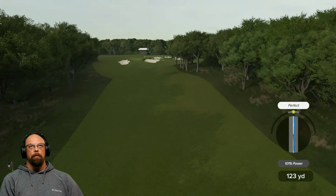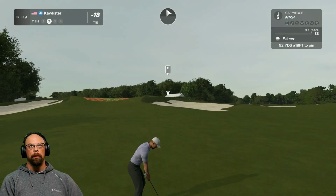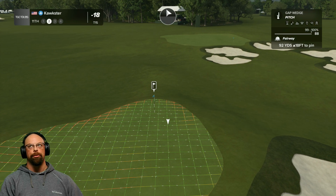That swing was to die for. Okay, pretty good shot here. It should bounce off this down to the left. There we go. Beauty. Okay, second shot on the 11th. Okay, up 18. This one's tricky.